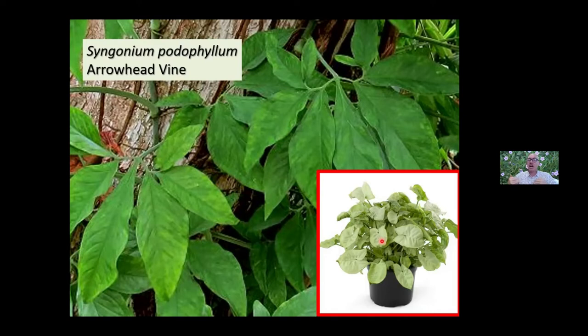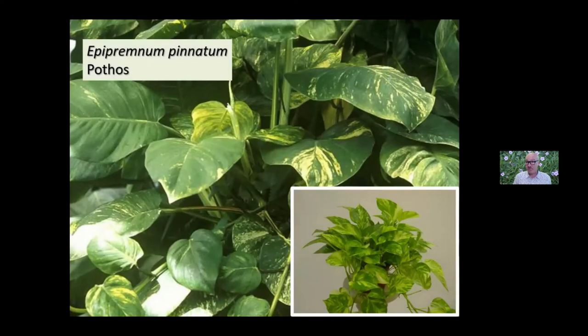And up it goes into the canopy of your tree, this arrowhead vine, Syngonium. It can become so huge, so massive, and so heavy, it could bring entire tree branches down. This one has a variegated cousin, which you probably recognize.